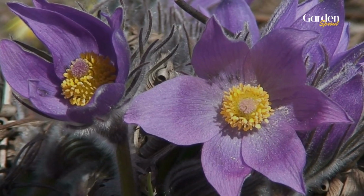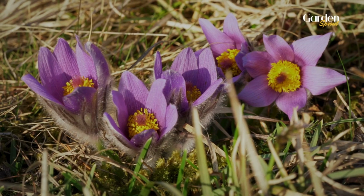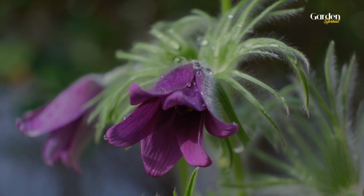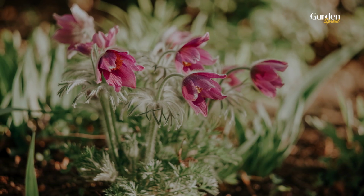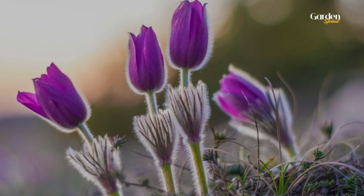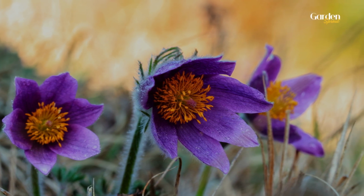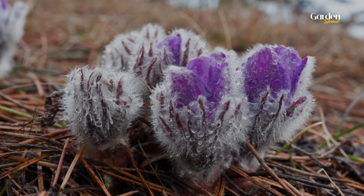In early spring, it produces charming purple, bell-shaped flowers with golden centers, followed by silky ornamental seed heads that last through summer. The foliage is soft and finely textured, almost fern-like, and stays compact and neat throughout the season. It's drought-tolerant, cold-hardy, and resistant to deer and rabbits, great for adding interest without a lot of upkeep. If you want a plant that blooms early and brings a gentle, natural look to your garden edges, Pasqueflower is a quiet but striking choice.